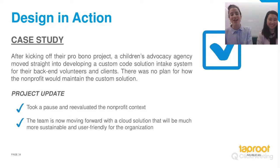I'm excited to share that there is a follow-up to this project. We did a lot of work as they used the actual solutions development framework, and we ended up pausing a lot at design to really understand and look forward to the other phases, thinking: how is this organization going to maintain it? Is it going to be sustainable for them? They reevaluated the context, and the team is now moving forward with an off-the-shelf cloud solution that meets almost all of the requirements. It's far more sustainable for the organization to be in the pipeline of a company that just does this, and they can include the upgrades and be on call for customer support. So we were really excited to see this almost 180 shift for this project through the design phase.